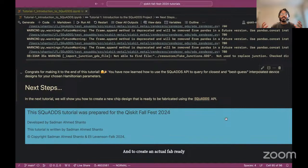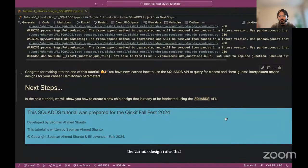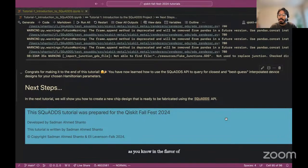I'll also talk about the various design constraints and design rules that you need to think about when designing a quantum chip, in the flavor of what this Qiskit Fall Fest is all about. So that concludes my tutorial for today. I realize I have a lot of time for questions, so I'll address all of them.